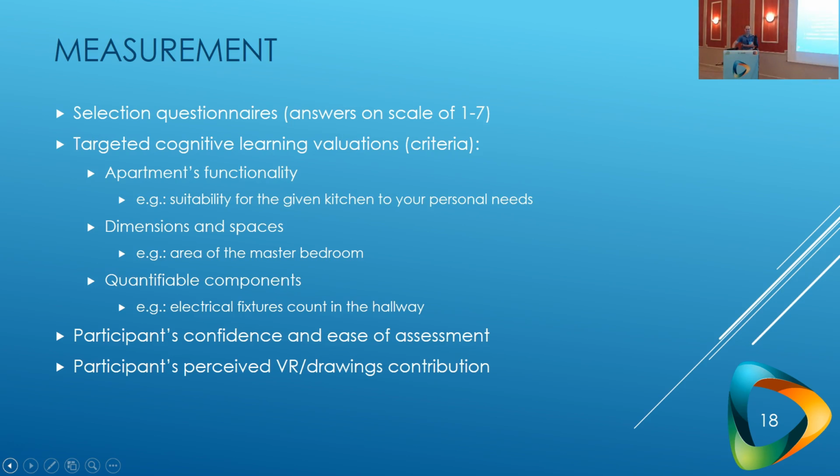So, just like the former presentation, we've used the selection questionnaires in order to quantify the results that we're getting. We use the scale of 1 to 7 instead of 1 to 6. And since cognitive learning is such a wide field, we try to narrow it down to 3 specific aspects. It was first about the apartment's functionality. The second was about learning of dimensions and spaces. And the third was quantifiable things that you can actually remember from visiting the apartment, either by trying it on the paper drawings or on the virtual reality.